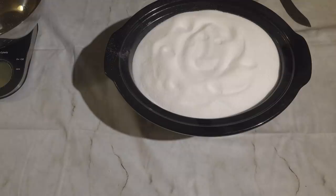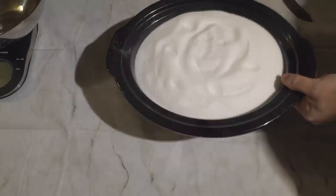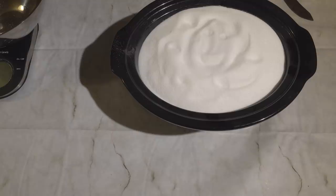And I need better camera work for this kind of thing. Now, that is part of day one. Well, it is day one. So now we are going to have to leave this and draw, as I say, draw off the brine, resalt twice a day for the next 6 days.